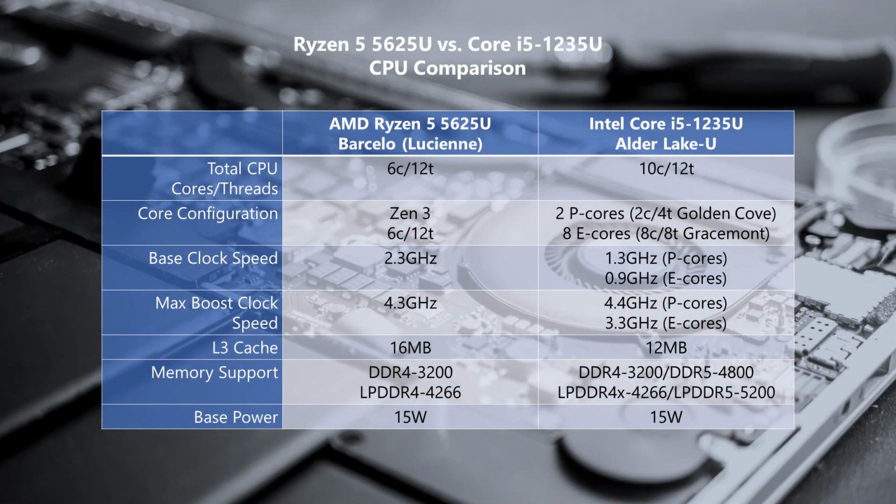Looking at the CPU side of these chips, we can see that despite their different arrangement of cores, both chips have 12 threads available. In the case of the Ryzen, this is 6 cores, all with simultaneous multi-threading, whereas in the Alder Lake-U chip, you have 2 of the Golden Cove cores with hyper-threading, giving them 2 threads each, whereas the Atom-derived Gracemont cores do not have hyper-threading or SMT available to them, and so only deliver 8 threads.